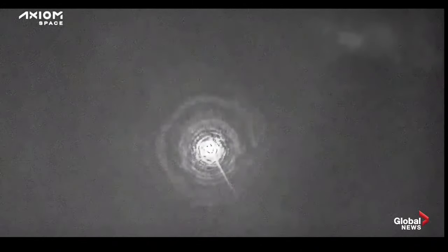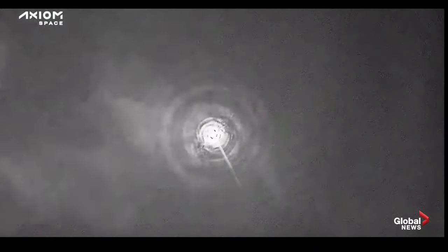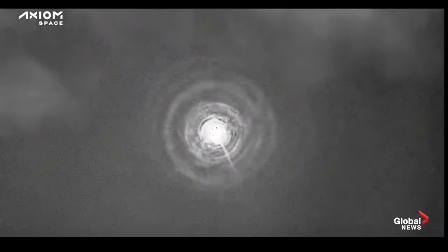All right. There we heard the voice of Commander Michael Lopez-Alegria, just confirming that the crew is doing good. Right on schedule, too. As we mentioned before, the external temperature of the capsule is about 3,500 degrees as it makes its way through the Earth's atmosphere, but the crew is comfortable inside.